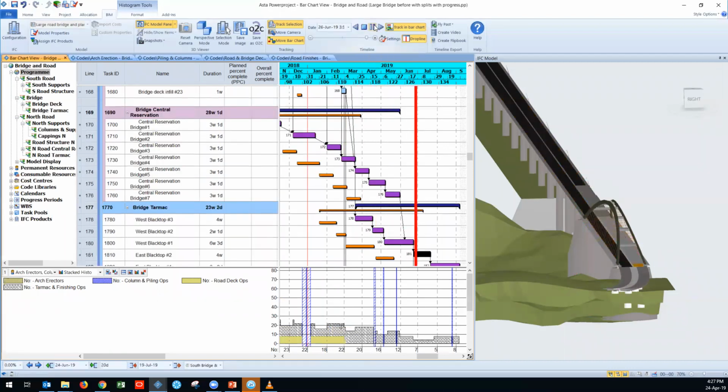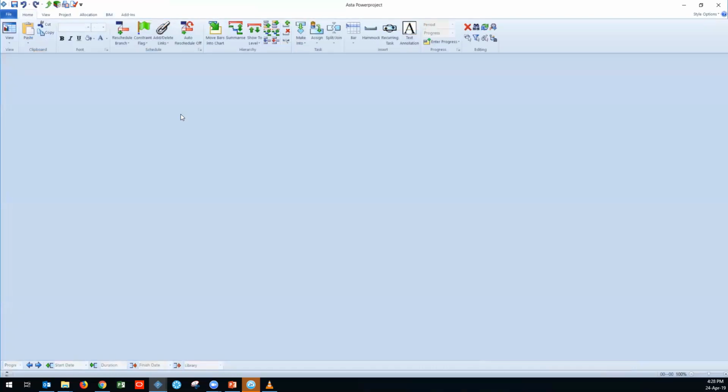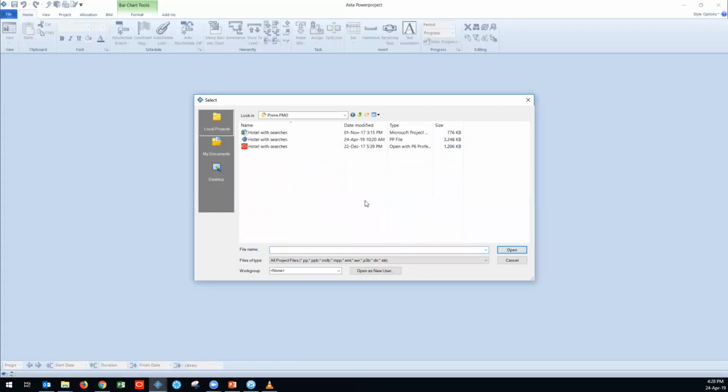Okay, so now let's go to the topic, and I'm going to demonstrate how we can create the 4D plan. First of all, I'm going to open the XER file directly. So I have here my project. This is the auto with the searches. This is the name of my P6 file.